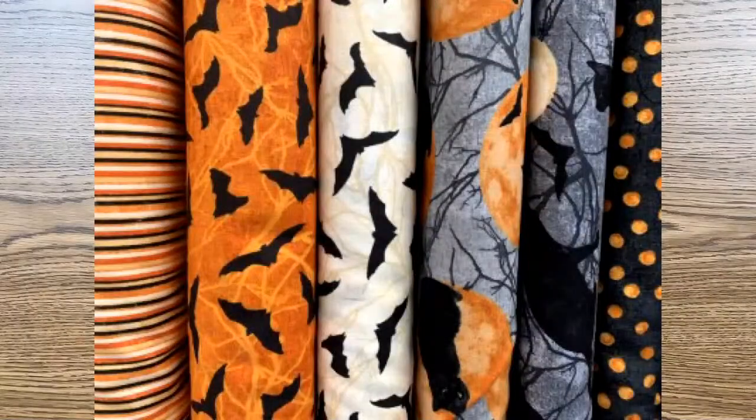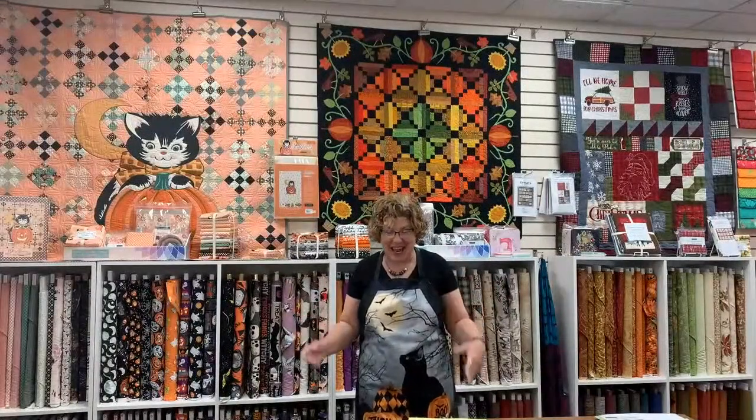Now we are on to the fun topic of the day, and that is Halloween fabric. If you've spent any time here, you might know that my favorite holiday is Halloween. And so we always have a really great selection of Halloween fabric year-round here at Patchworks.